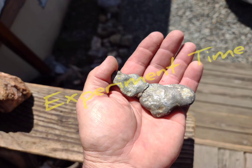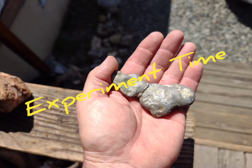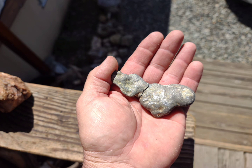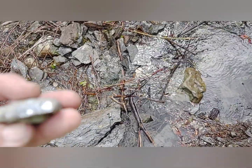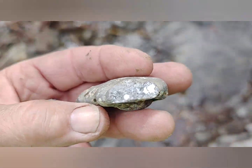It's experiment time, you guys. I found this crazy looking nugget rock type thing, metal detecting with my Gold Monster 1000, about 6 inches deep in my creek at my claim. So let's get busy with an experiment. I don't know what this thing is, but holy shit, you guys.